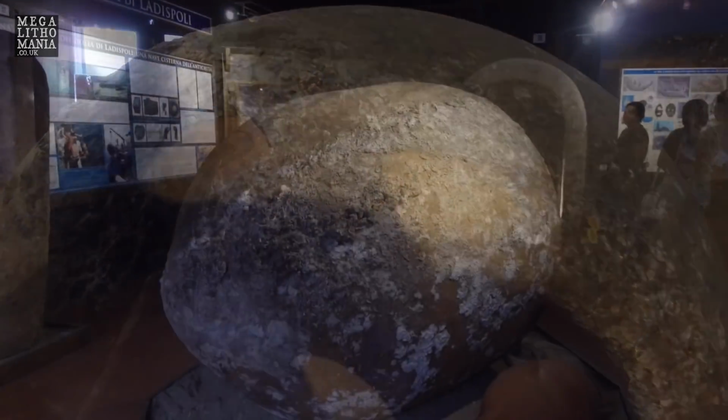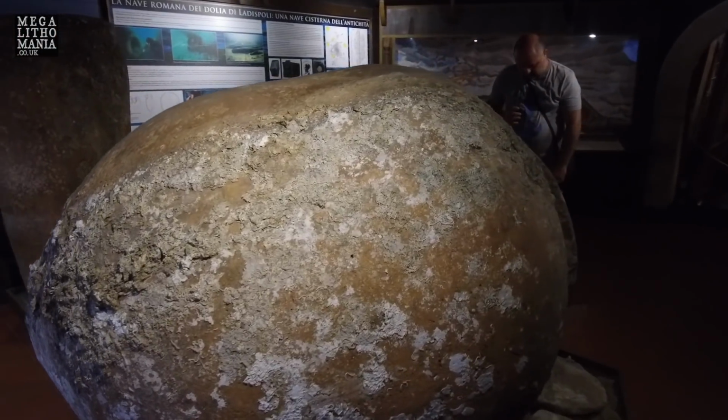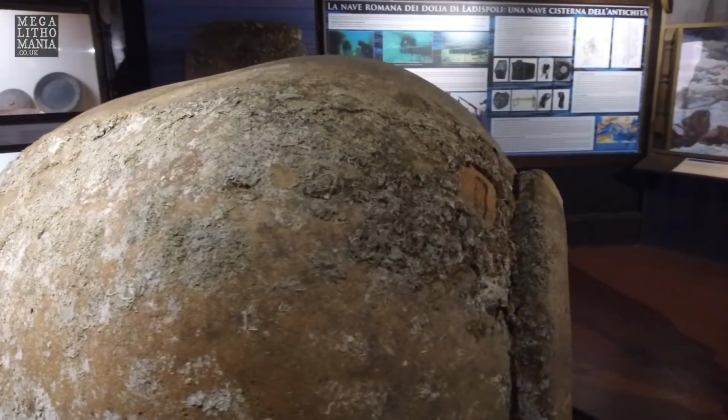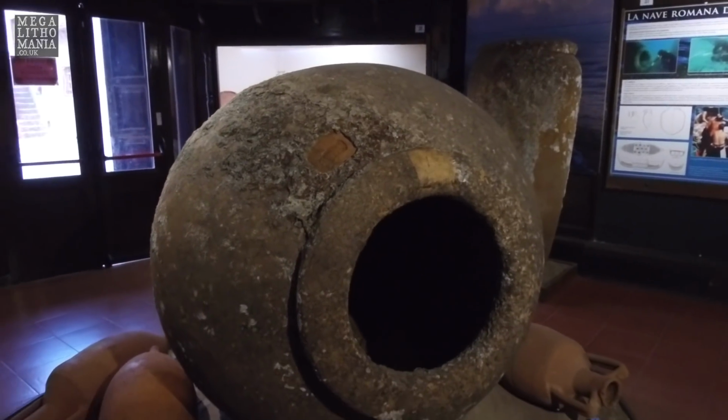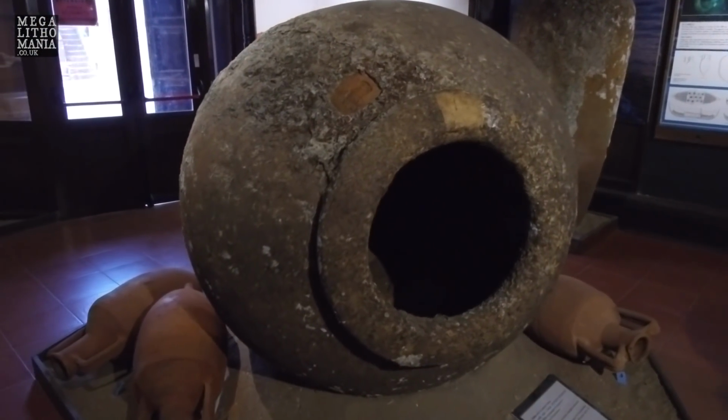Look at these giant pots. These are ridiculously big. Look at the size of this. Whoa. This is outrageous. Is this proof of giants here? It absolutely looks like it.